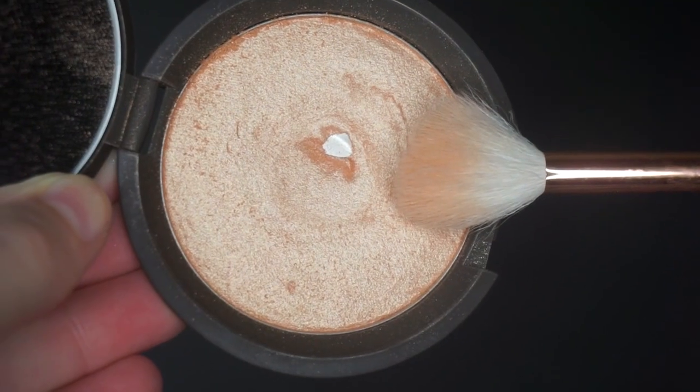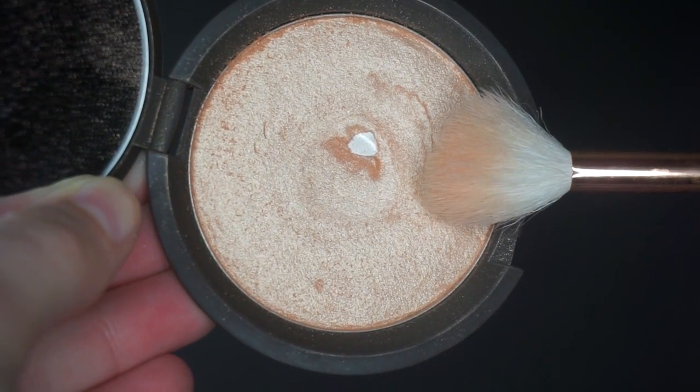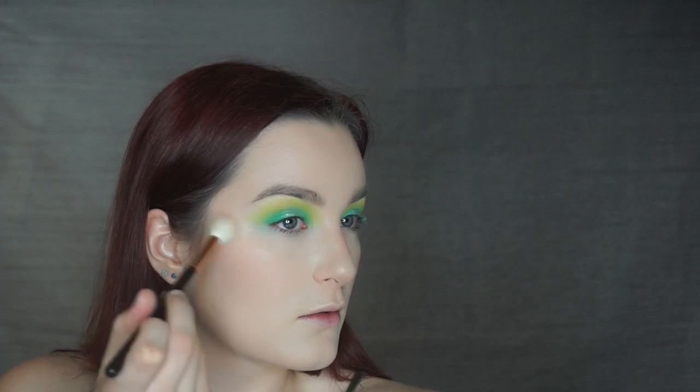And for highlight today, I'm going to be using the Becca Shimmering Skin Perfector in Champagne Pop. I'm first going to be setting my skin again with the Morphe Continuous Setting Mist just to make sure all the layers of makeup melt together and also to make sure that the pigments in the highlighter pop. I'm also just going to pop a little bit of the highlighter in my inner corner.